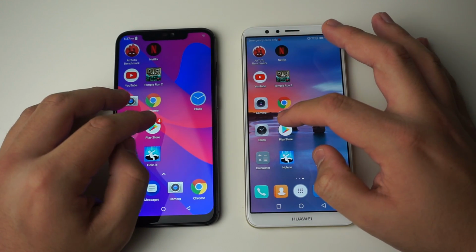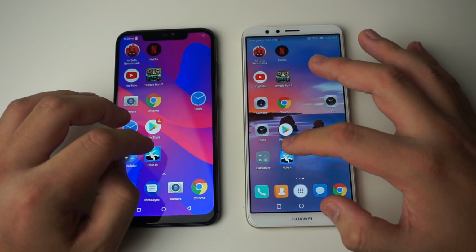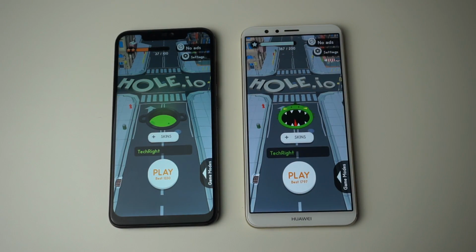Next we have the Play Store in 3, 2, 1, go. BLU Vivo 11 Plus got that right there. And last but not least, we have Holio in 3, 2, 1, go. BLU Vivo 11 Plus got it right there as well.